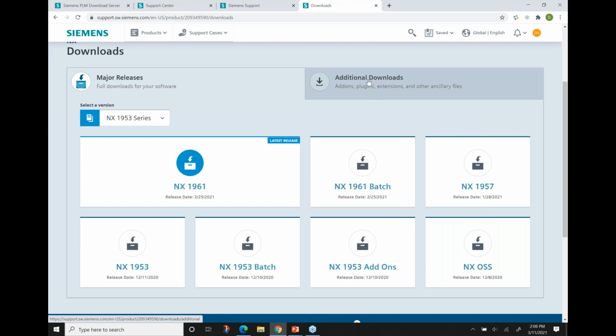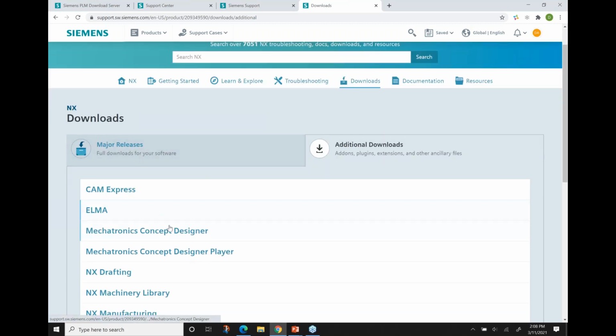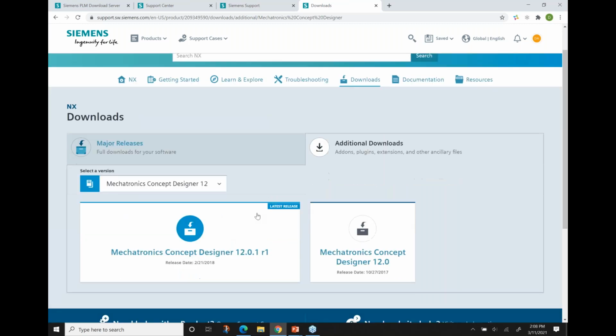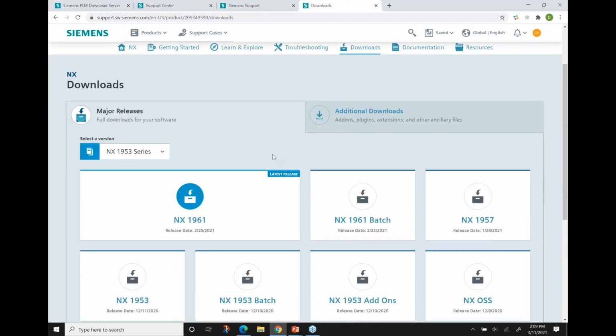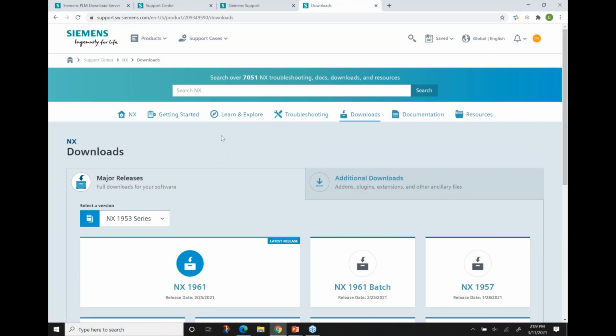Something else that you can look at is this additional downloads. Now this has to do with the different add-ons that we might have. So I'm a fan of the Mechatronics Concept Designer. If I click on that, well, there it's showing me the version that I can get, and I could make that download. Hopefully what you're noticing is that they're making getting the software a lot easier. Let me just go back to the NX product again.